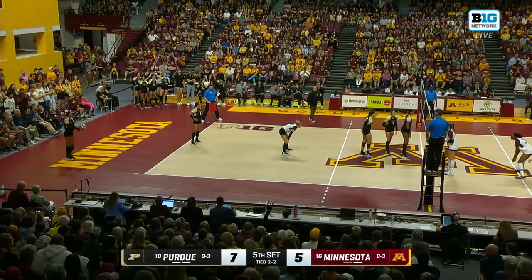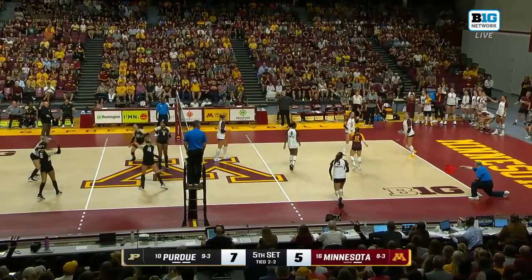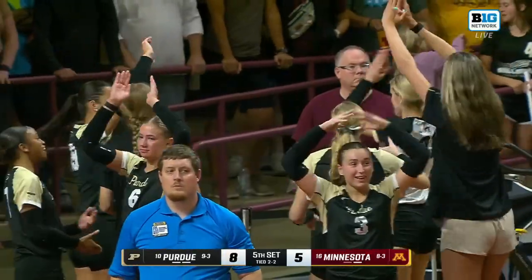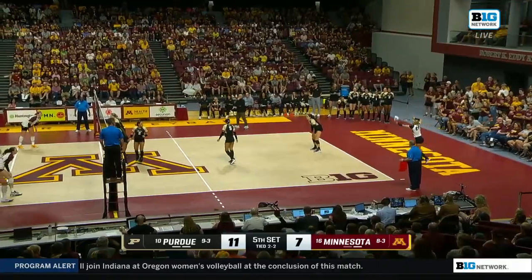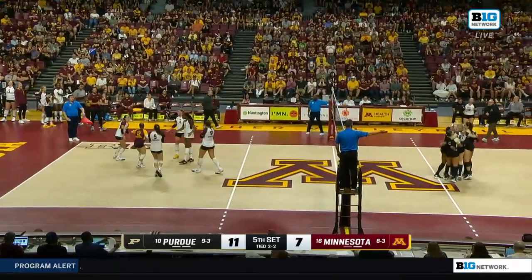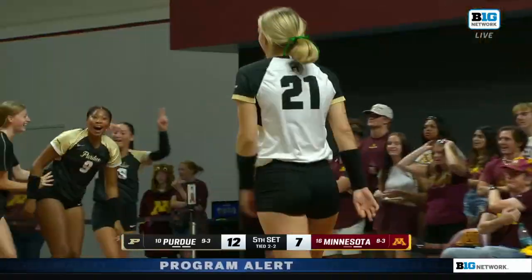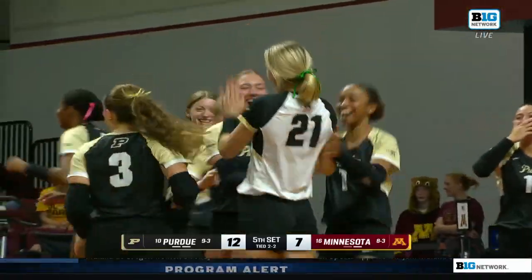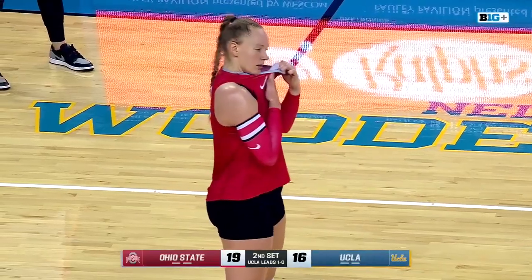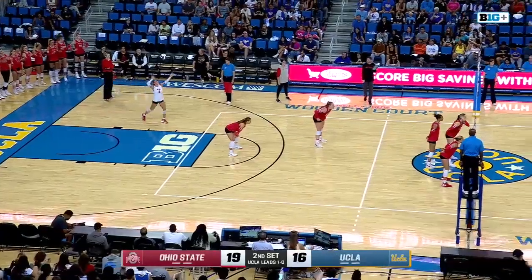Colvin, Chacoin, Hudson. They know what to do when the ball's set their way. That's gonna land in, and another ace for Purdue. And that lands in. Back-to-back aces for Purdue, and Julia Kane, as a timeout is called. Want to find her in transition as she led the Big Ten in kills per set last season.